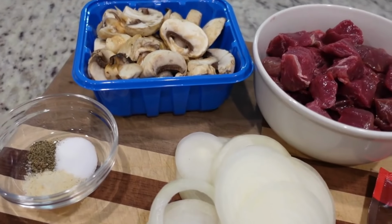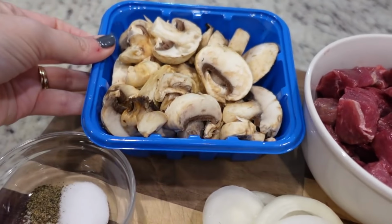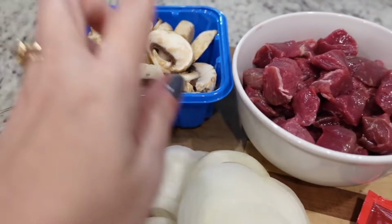So here's all the ingredients we'll need. These were already pre-sliced and pre-washed, which is very helpful.